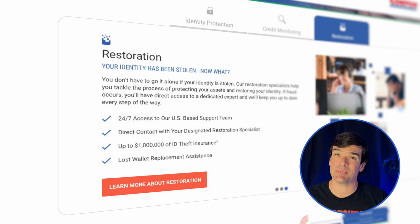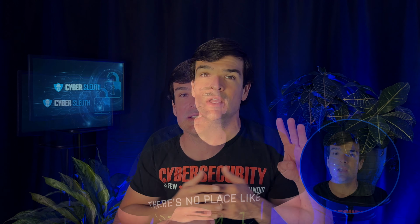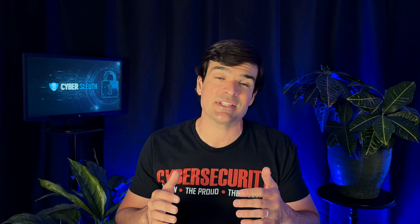And in terms of financial backing, Complete ID's plans come with up to $1 million in identity theft insurance, which is pretty much the standard and baseline offering that I see for most of the other identity theft protection services out there. There are a couple of companies out there that offer more, and the only one I think is really worth it is Aura.